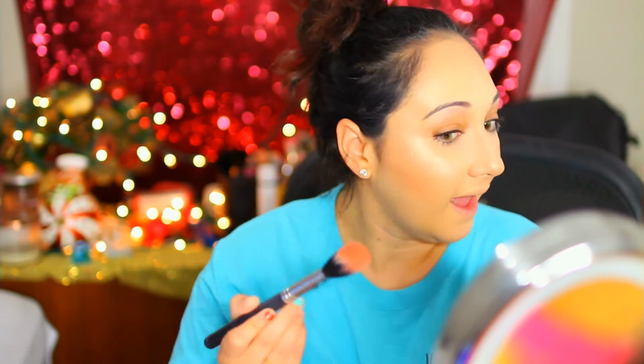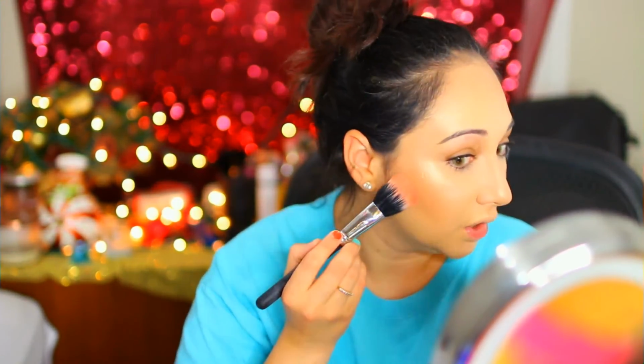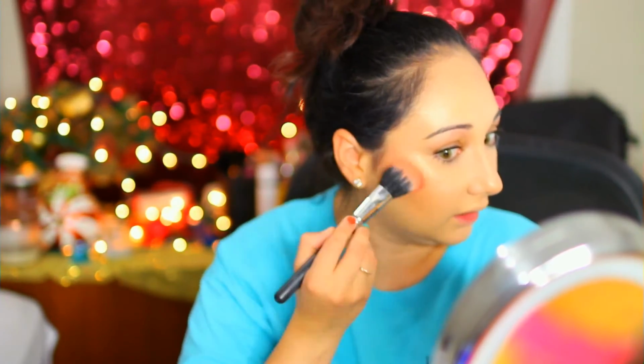So I'm just going to load my brush, and this is the Sigma Dual Fiber Powder F15. And what I'm going to do is put it between the two colors that you have here. That's why I like to do my highlight first and then my blush, because it blends the colors beautifully. So I'm taking it to the highest peak of the cheekbone because I really want to elevate the cheeks, and then whatever's left I lightly dust onto my cheekbones, on my apples.